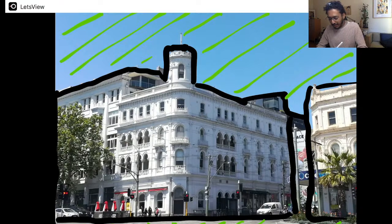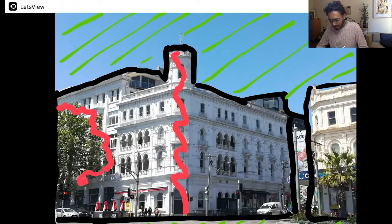So I think something I would like to recognize is that in this building we have one side of the building which is in the sunlight, and the other side of the building which is in the shade. So that we can represent in our watercolor. And then we have this part obscured by the tree and the shadow of the tree. So you can see that we are slowly breaking down a complex scene into more manageable parts.